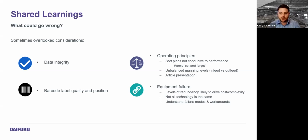Manning levels are also critical to that operating principle, and this is more an observation around in-feed versus out-feed. I've seen several times a bias towards managing an in-feed operation because it's easy to measure, it's easy to see. I have a container arrive, or a truck or a pallet, and the concept is, the quicker I can feed it in, the quicker I can get rid of it and sort it. But often the constraint or bottleneck is what happens at the end of chute or end of line after the sort happens.